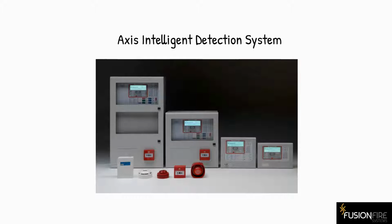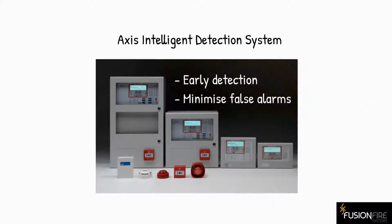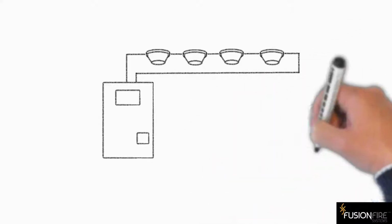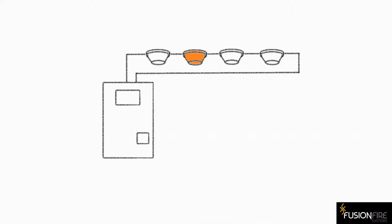The Axis AU detection system by Fusion Fire incorporates the latest technology to achieve early detection of fire and to minimize false alarms. It also contains features to make the installation process faster and cheaper. Most detection systems available on the market only capture and report a small amount of data when the fire detection panel interrogates the field devices, which is typically every few seconds.